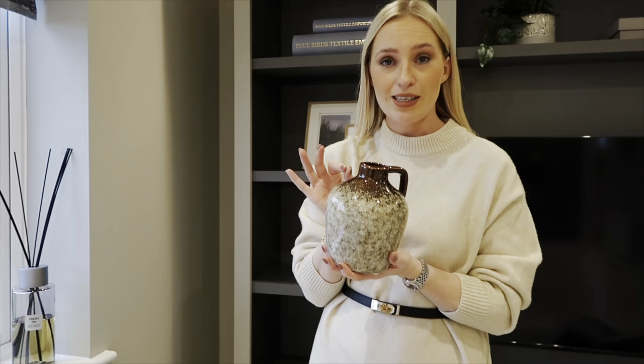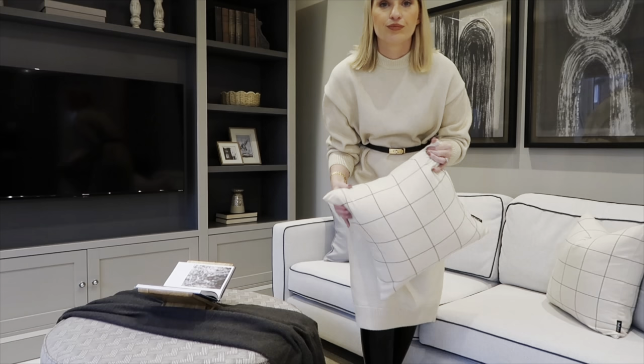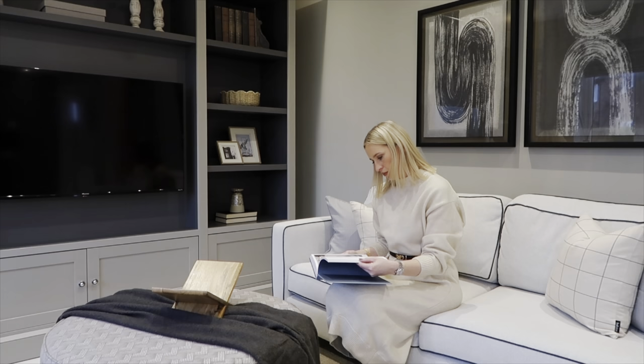If this was my living room, this is exactly how I would style it. Honestly, when I saw this in store, I was like, it was £4.50, like what? Ooh, lime and ginger parsnips.